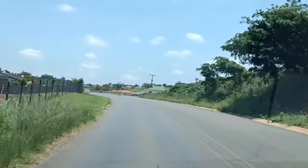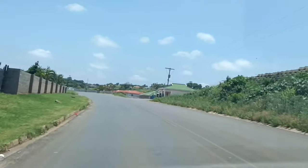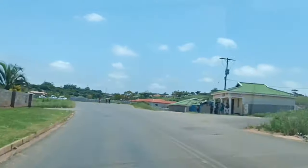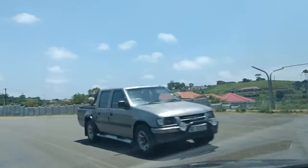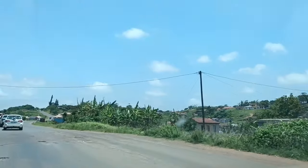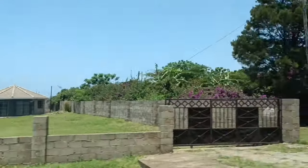But the question is, would we love passing here, going to the place that we are going to look for land? I personally don't think it's too bad. I think we could pass here, but in terms of safety, I do not know. Look at that mini house over there, so beautiful.